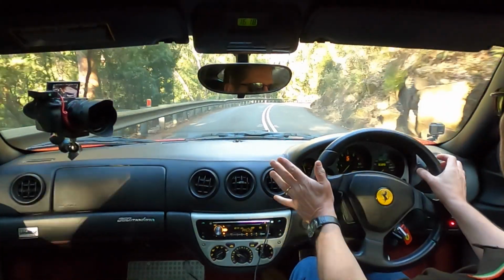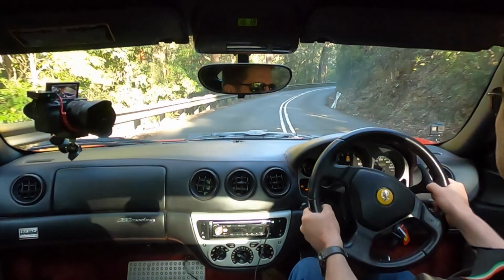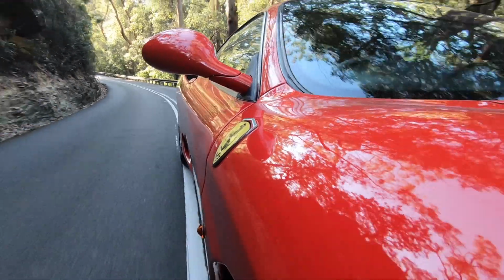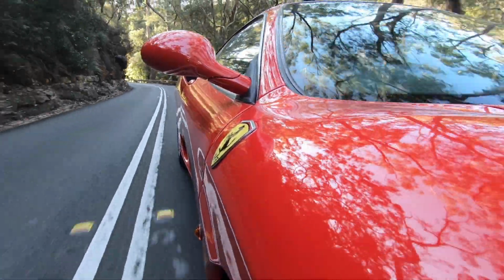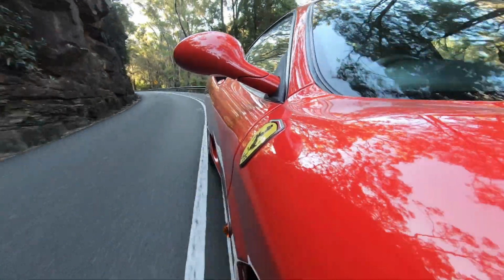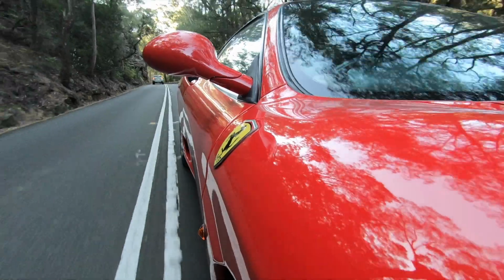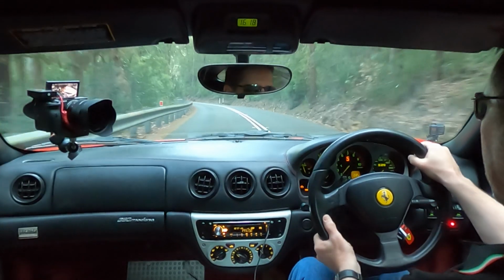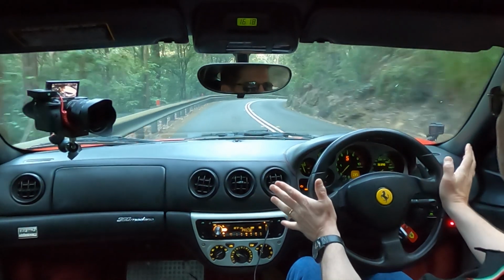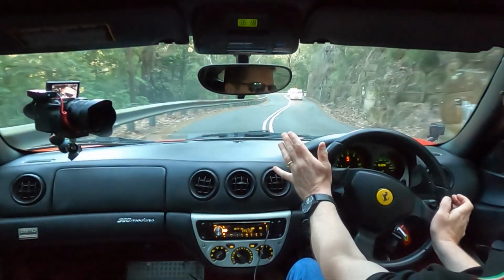Various other things were done in the first few months of ownership, so it stung me pretty badly, and obviously that's one of the risks you take with purchasing an older Italian exotic. But that said, I'm now in a car which is really well sorted. I'm slowly putting it back into a nice stock position.